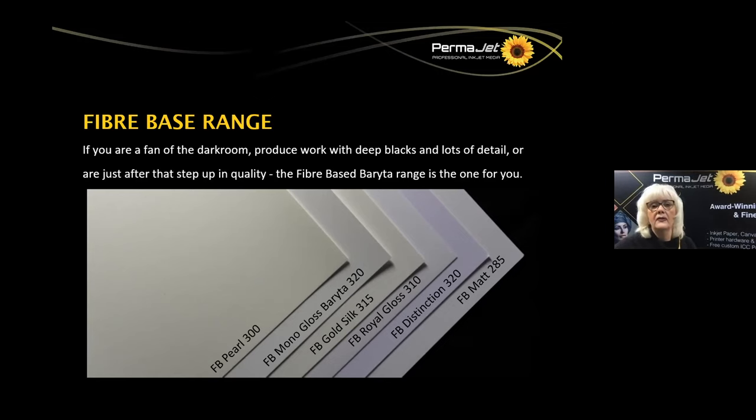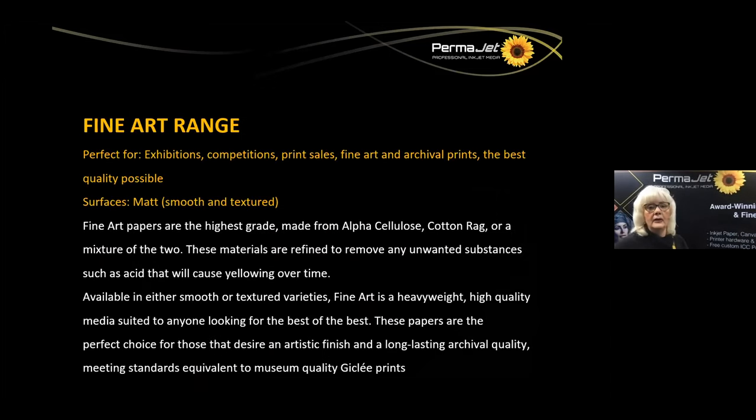And that works differently with profiles which you use when printing your images. So once the color has been laid down, it'll change an image. So it'll look different on the FB Pearl to the gold silk. And it's the coating which will actually change that look. The fine art range. Now these again are suitable for exhibitions, competitions and print sales, and again, fine art and archival prints.